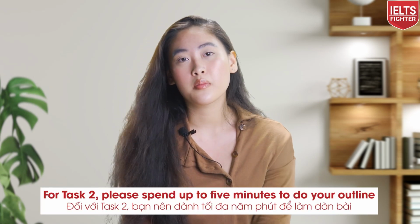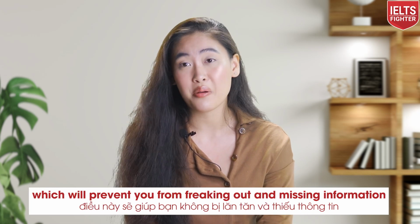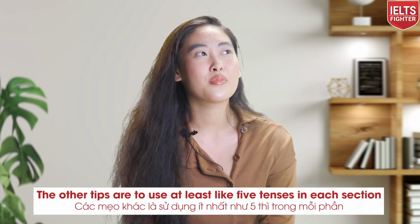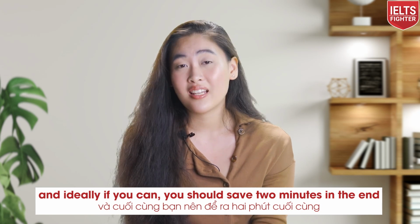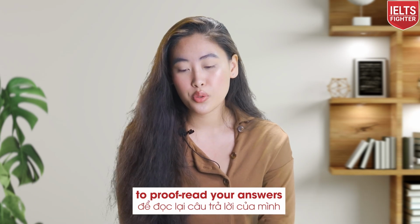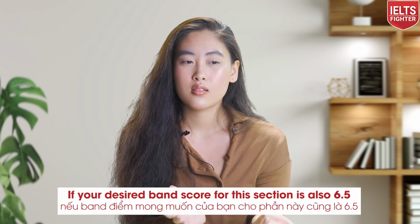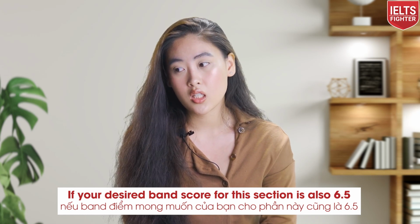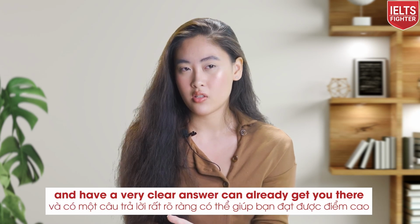For task 2, please spend up to 5 minutes on your outline, which will prevent you from freaking out and missing information. The other tips are to use at least 5 tenses in each section, and ideally, if you can, you should save 2 minutes at the end to proofread your answers. That's what I did for my test. If your desired band score for this section is also 6.5 like me, I believe that just having no grammatical and spelling mistakes and a very clean answer can already get you there.